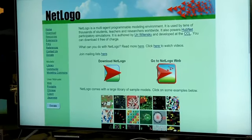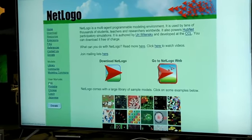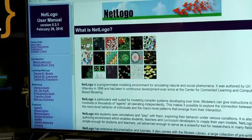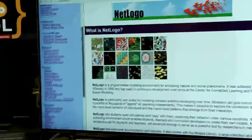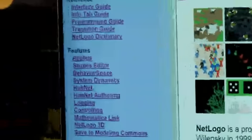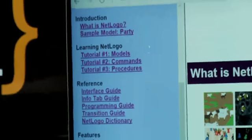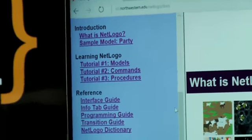So first, on the side here, user manuals. Let's click web because, hey, it's the internet. And it may not be the world's prettiest site, but it's got so much great information. So on the sidebar, we've got what is NetLogo, tutorials, learning through various things, references, and so you can follow through and learn a lot about NetLogo.